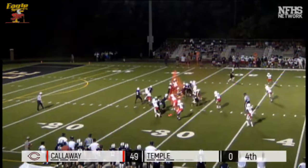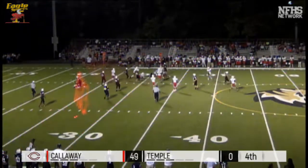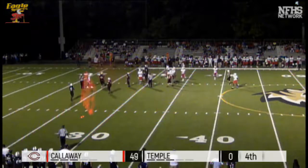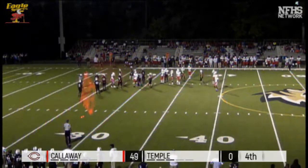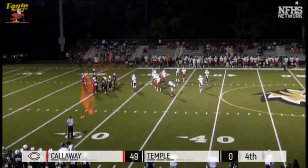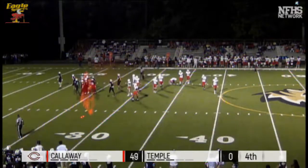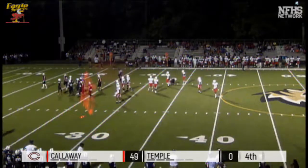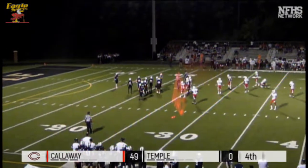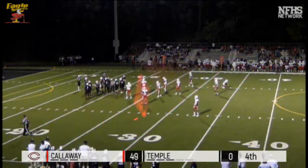Here's the shotgun snap. It's going to be given on a jet sweep to number 7, Savion Powell. He's going to take it up. Looks like he's going to pick up the first down, but we have a flag on the play. And that's a hold against Temple right there, looks like the left tackle for Temple. Guilty of the hold, so that's going to back up a play that may have gained a first down. That's now going to set up a 2nd and 13. Or excuse me, marking off from the spot of the foul a little bit further back.